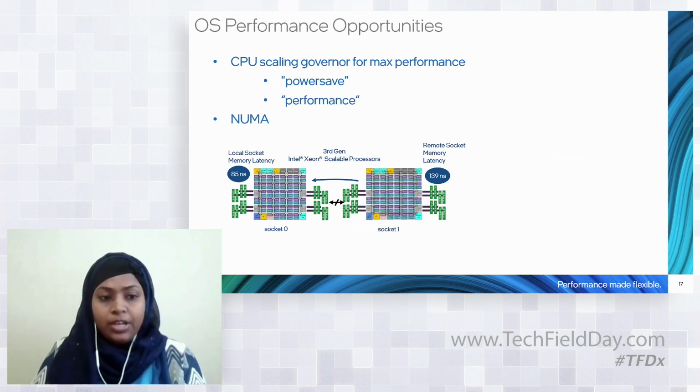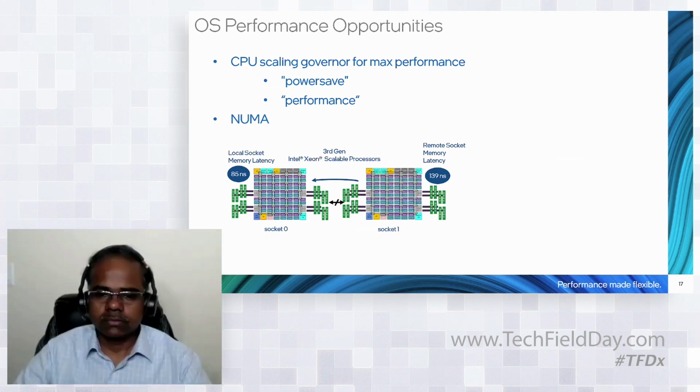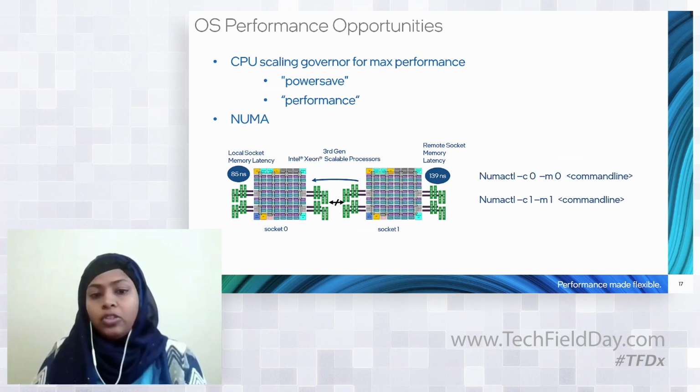So if we see this, local socket memory is less expensive. If we bind the workload specifically to the local socket, it can help improve performance. There is a command to do that, the numactl command, where -C refers to the CPU node, that is socket 0, and -m refers to memory binding, that is membind, also to socket 0. So if we add this to any command line while running, to communicate locally between core and memory, it helps us improve performance.